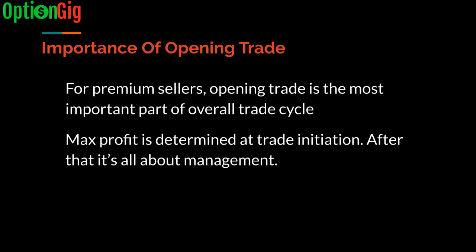Not many people actually think twice before they go and put in a trade. They just ask someone else, hey, what do you think? What trade are you doing? And the person will tell, I'm trading XYZ. This is the strike price. This is the expiration date. And boom, people will go ahead and copy the trade.